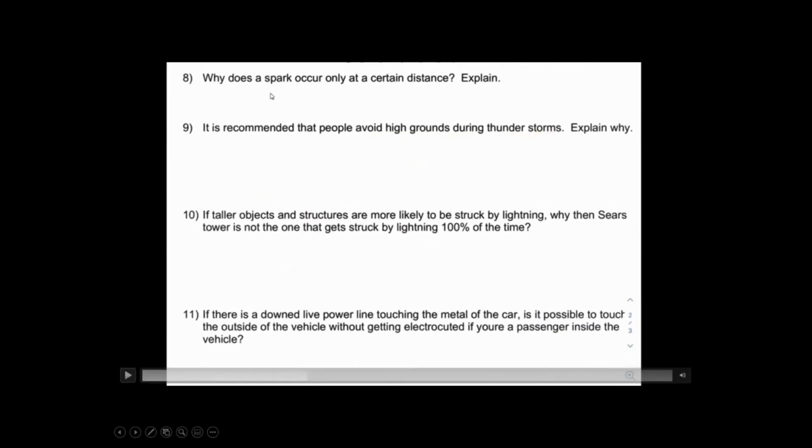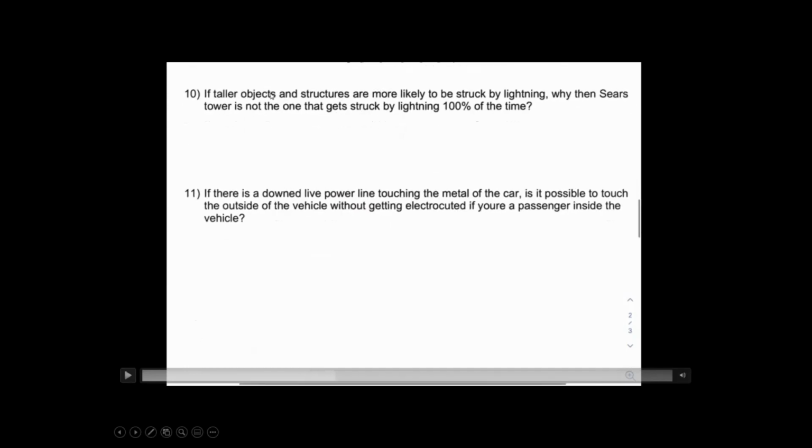The spark occurs at a certain distance, which means that the charges will have enough energy to jump that gap. The voltage and potential difference is going to be just enough at that distance to energize the charges to jump the gap. It's recommended that people avoid high grounds during thunderstorms because the charges will require enough energy to jump a shorter distance sooner than the longer distance. So more than likely it's going to strike high ground.